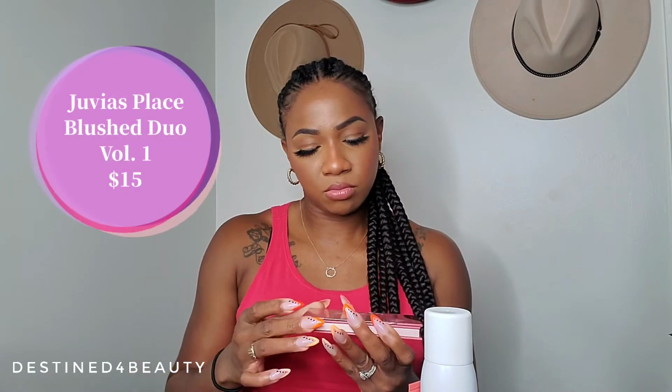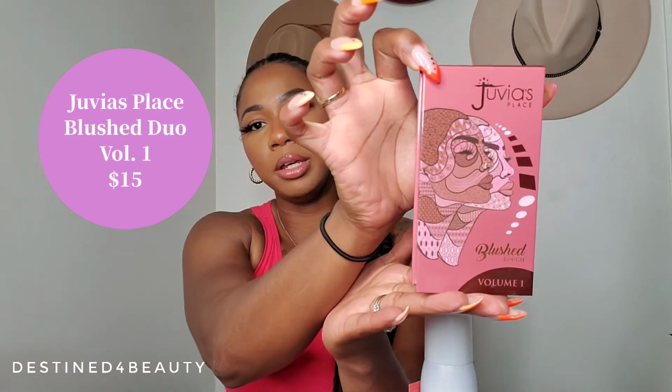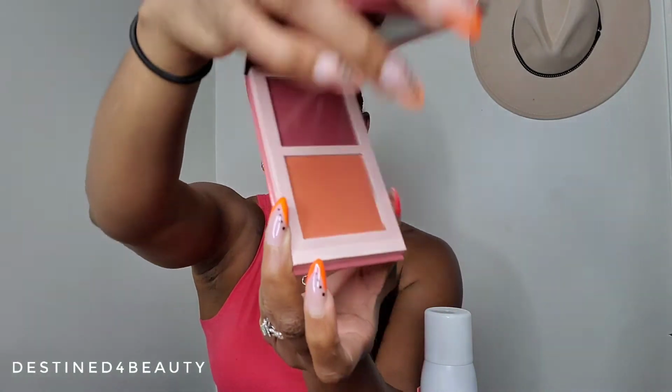Also from Juvia's Place, I picked up the Blushed Rougie, I think that's how you say it, Volume 1 palette. This is a blush palette just because I'm really into blush. That's my favorite part of my routine. I love Juvia's Place, so I said why not pick that up. It's so pretty. Look at the pretty packaging. Of course, they always have really good packaging. But then, oh, inside, look at your girl. Check her out. So pretty. We have a pink, and then we have more of an orange tone. Right up my whole alley. I think these are going to work out so bomb. Can't wait to use those. I have not used that yet. I just opened it with you guys.